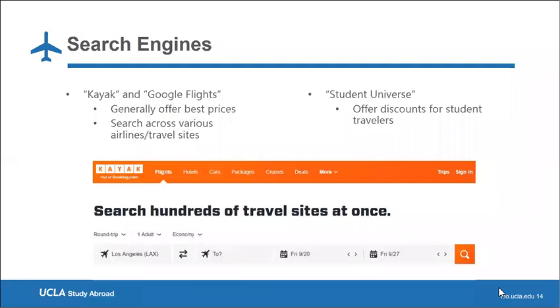The reason I would suggest search engines like Kayak or Google Flights is because you get all available flights within the certain time frame that you're searching for, and they provide you the results from the cheapest to the most expensive. Of course, we'll go over what makes a flight perhaps the cheapest or the most expensive, but Google Flights and Kayak do give you that option to compare and contrast across best prices and different airlines. There is also a website, Student Universe, that provides discounts for student travelers. You should definitely check that out. So, good engines to check out.